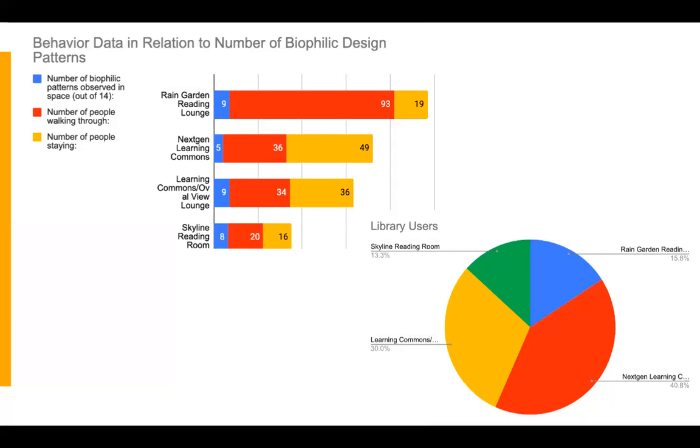The data collected was compiled into 2 charts, showing the number of observed patterns and the number of people walking through or staying in a space during the 20-minute period. It can be seen that the biophilic patterns of each individual space did not seem to have an impact on the quantity of users. However, the design of the library overall is what brings people in.